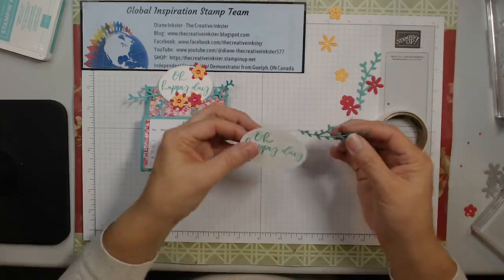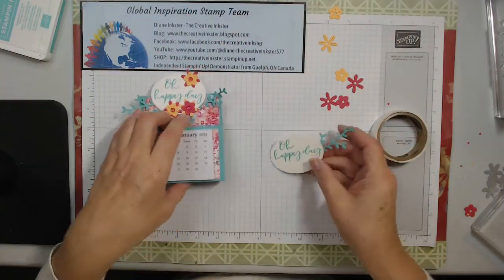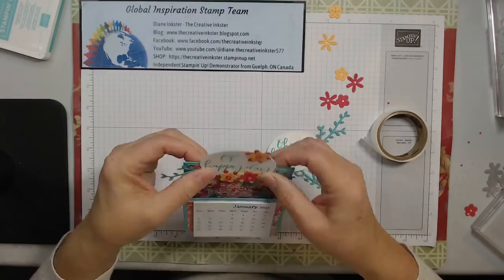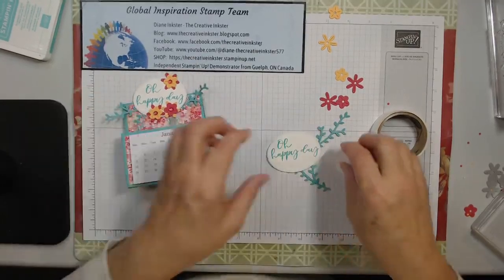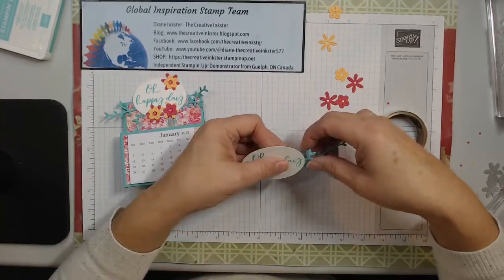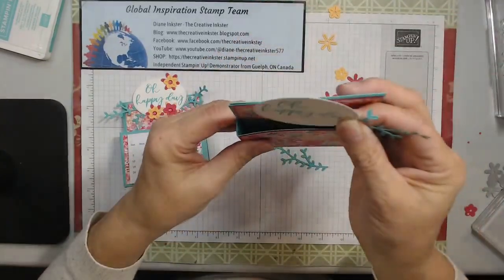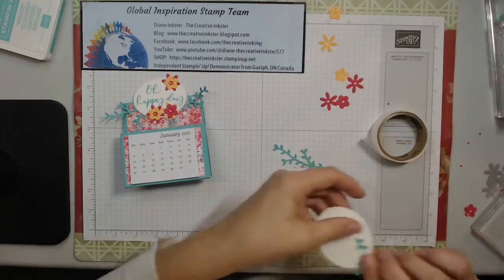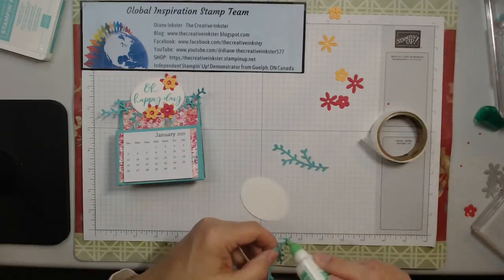So I think I'll start by putting my branches on the back. And when I put this on, I'm gluing it right down. Okay, there's no dimensionals happening here. So I'm going to glue these towards the bottom, and it'll be hidden underneath the holder. So you won't see where I've glued them. So I'm going to add a little bit of liquid glue there. Or like I said, you could use glue dots, whatever works best for you.